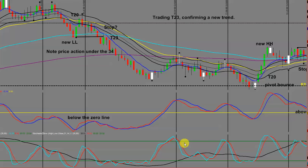So the T23 is a way of confirming a new trend, because quite often you're in a strong trend, you might get a fair amount of profit taking, you'll get some decent pullbacks, but then the trend continues, and that can really hurt you at times. So what the T23 does, it's just a confirmation technique.